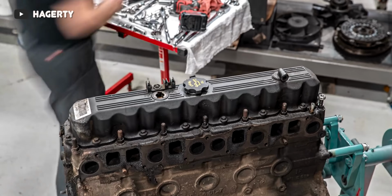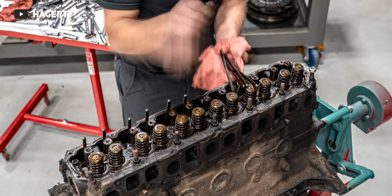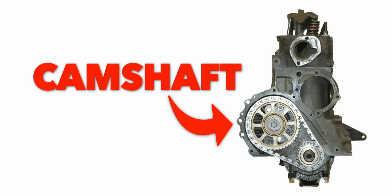And unlike the large majority of modern inline-six gas engines, the Jeep 4-liter doesn't feature overhead cams, instead using an overhead valve design with one camshaft residing in the block with push rods to activate the rockers. Through and through, this engine is much like a tractor engine, and it truly is nearly impossible to kill.